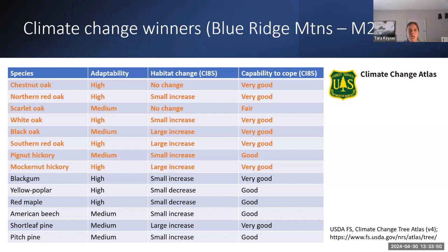So it's really, in addition to all the ecosystem services that they provide, the fact that they are projected to be resilient and kind of winners of that future climate just drives home even more the need to manage these complex forests.